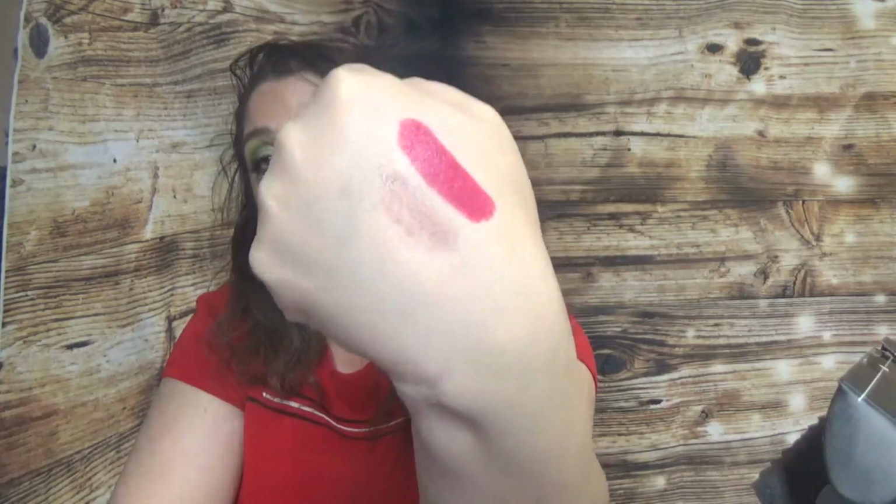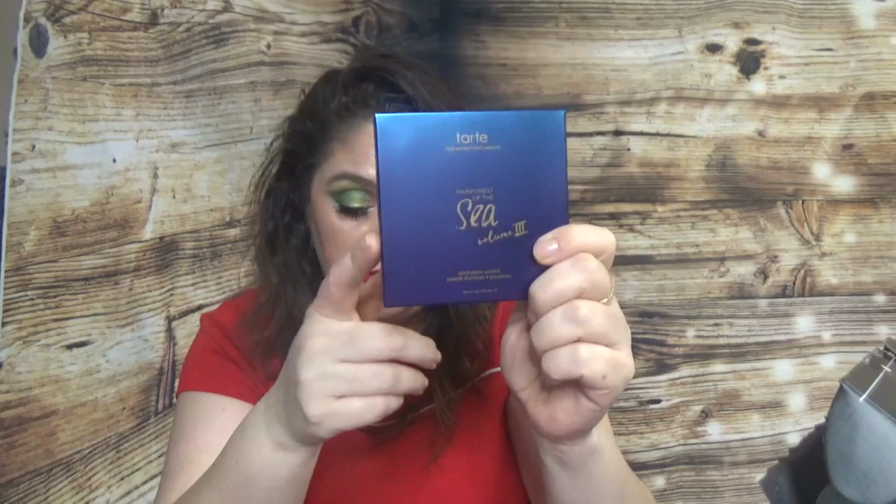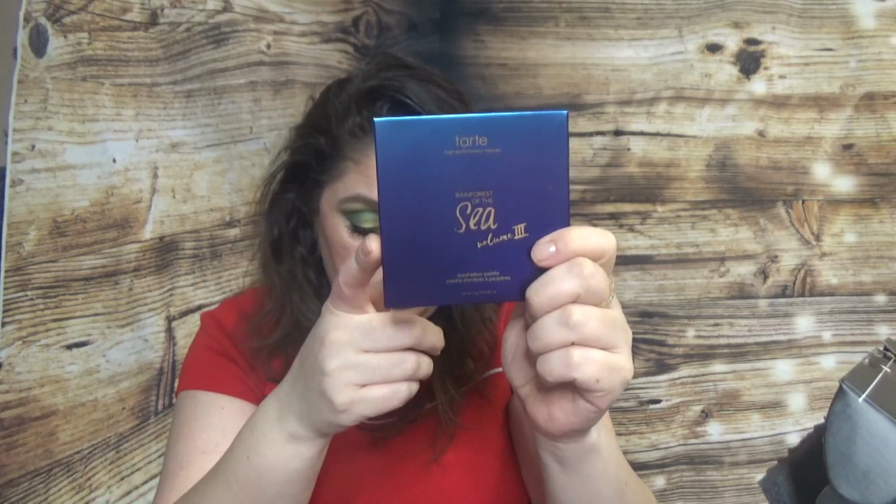So far I do like the box, except for the eye pencil, but it's okay with me. It's just one product out of 5. The Brio mask, it's great. A full size Bite Beauty lipstick in this shade. Then we have 2 face masks from Tatcha, very highly expensive, and a full-size eyeshadow palette from Tarte. And I think that's all we got, right?